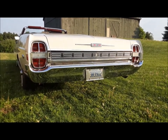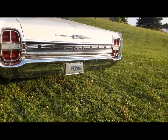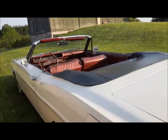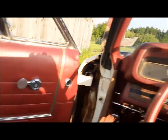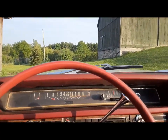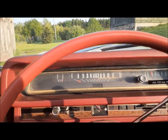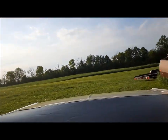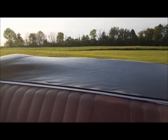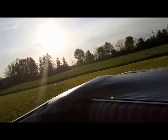Hey, what do you think of that? Just got a nice grumble to it. I like it. Let's take it for a ride, should we? Don't need no stinking seatbelt. We're not going on the road. Okay, let's go backwards first. At least in here, you can't hear the wicked exhaust leak. It's so embarrassing. The manifold is just pretzeled.